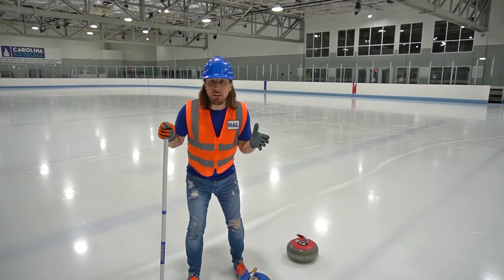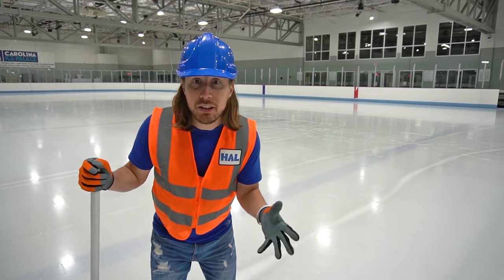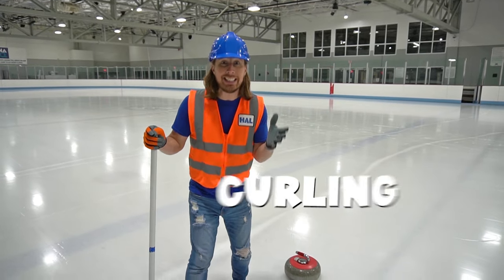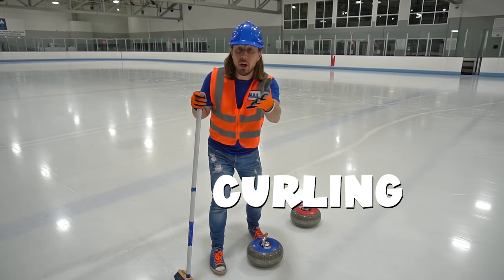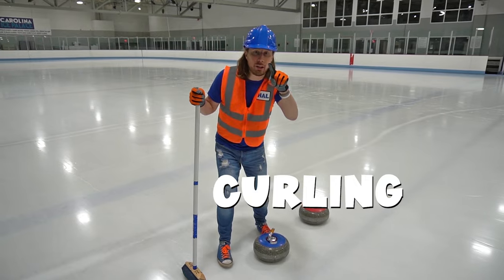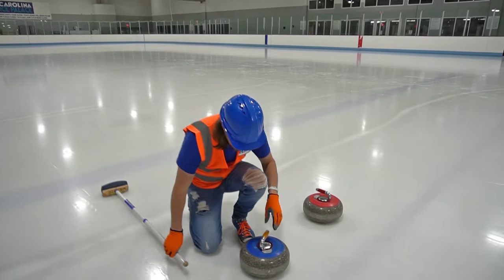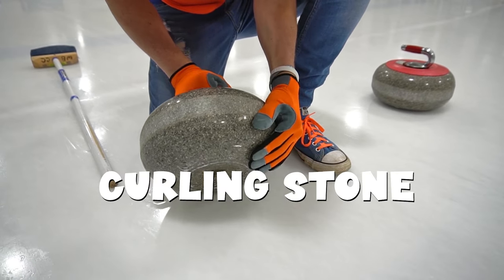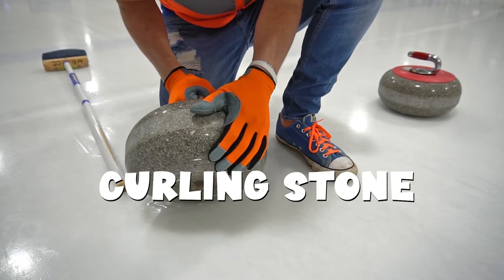Yes! Wow, that's awesome! Not only do they have ice hockey and figure skating, they have another really cool sport. It's called curling. It's like the Olympic sport that you see on TV. Have you ever seen curling before? Look, this is what it starts out with. This right here is called a curling stone. Oh, it's really heavy. It's made out of granite.